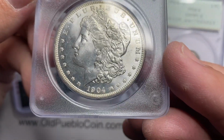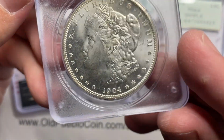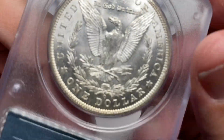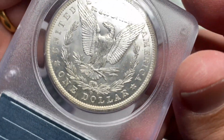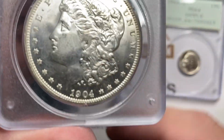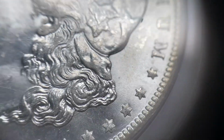Now, I found these more intriguing. I have some dollars to show you. This 1904-O, which is, I think, quite stunning. And maybe before I reveal the grades on these guys, we'll go ahead and take a little bit of a sneak peek at each of them. I got 3 of them to show you.